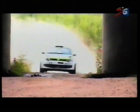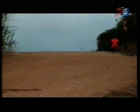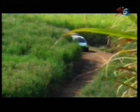At the start of the event, no one really knew what to expect from Hans Weiss and Bjorn de Gant, least of all Weiss himself. The young Dutch driver is very highly rated in Europe, but his experience on gravel is still very limited.